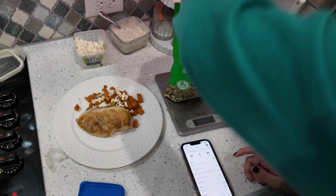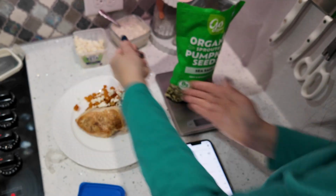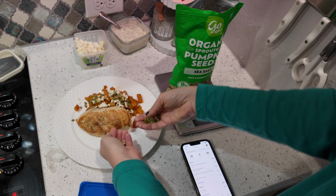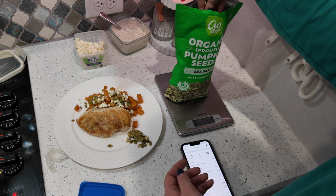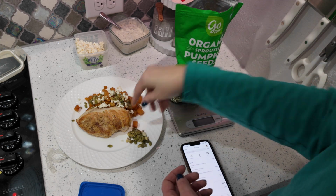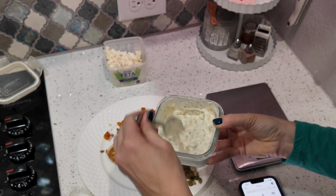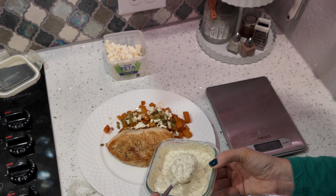And then I did the same thing for the pumpkin seeds that also go on top of the squash. I could eat 12 grams of pumpkin seeds for 2 points. And that was a lot to put on top of the squash. So I went ahead and put me a little side of the pumpkin seeds just to snack on with the meal. And then top it off with the yummy sauce. And there's your meal. And this was absolutely delicious.